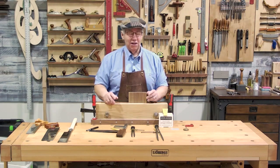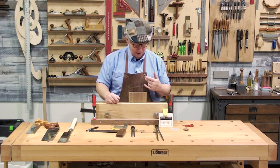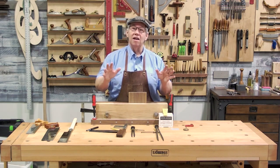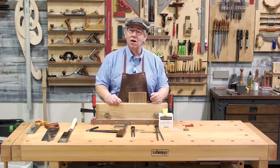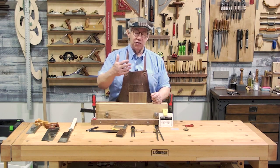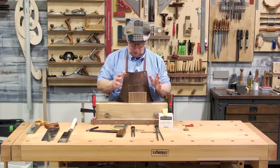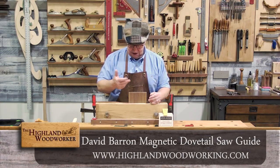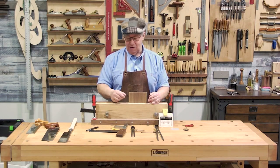Woodworkers, it's no secret that I'm a chair maker, but every once in a while I'm called upon to cut some dovetails, and everybody expects the dovetails to be as nice as my work on chairs. But I found a secret, and I'm going to share it with you today. That secret is the David Barron Magnetic Saw Guide. Yes, so when I cut dovetails, I have a kind of secret sauce, if you will, with this saw guide.